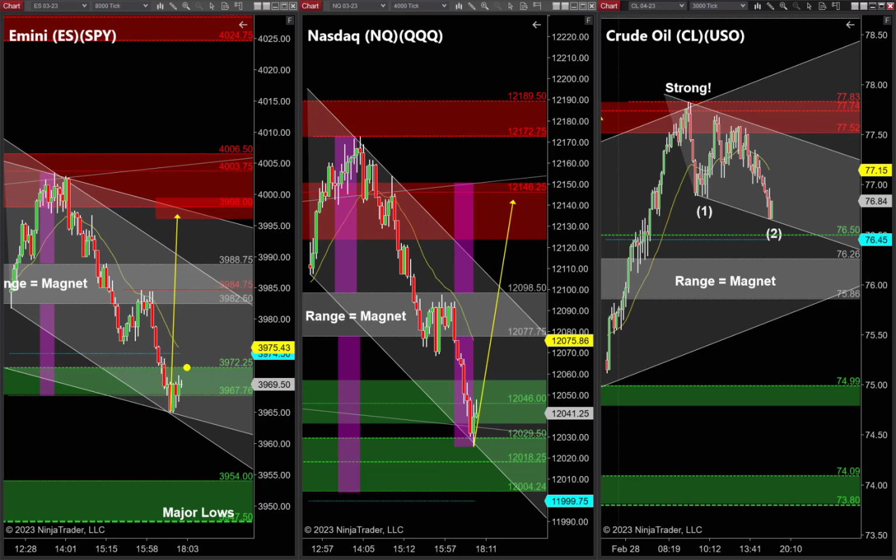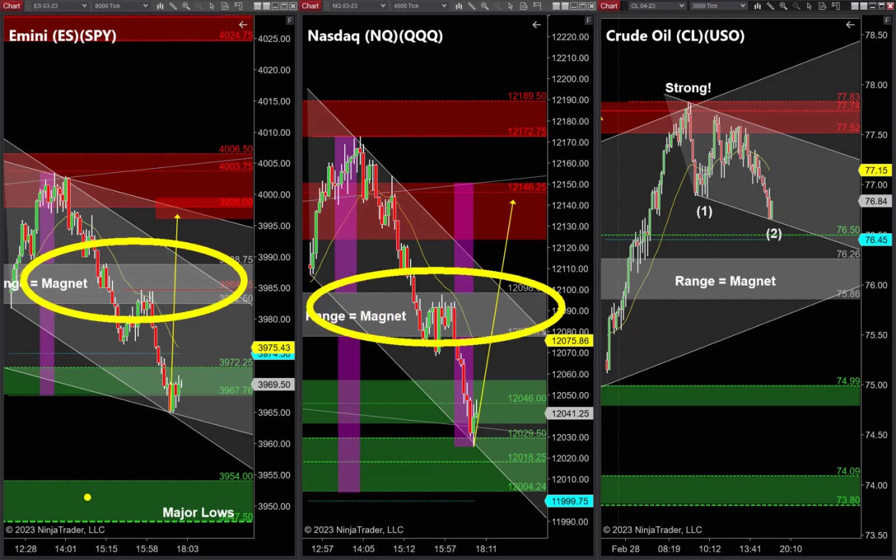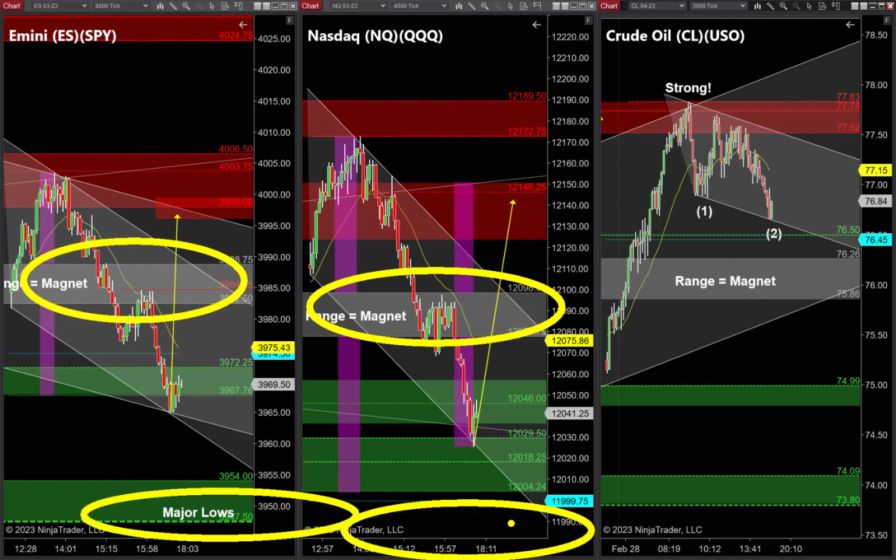Now, that's kind of the easy part. The hard part we have right now is we're sitting with a range above us on both the S&P and the Nasdaq and major support below us. Range above us acts as a magnet. Support below us, of course, is major support. We've got to be careful with picking the right entries for tomorrow.